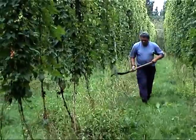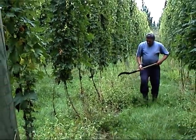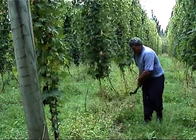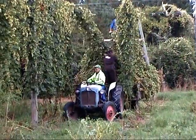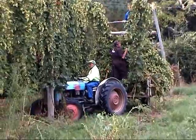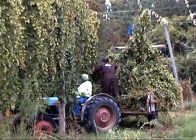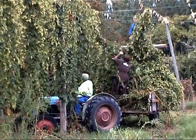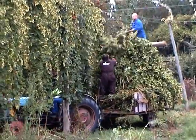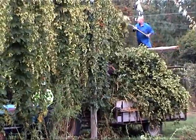Now what we normally do with our harvest is we'll get a guy come through here and chop the bottoms off. He'll chop the whole row. Then we drive underneath with tractors and trailers, and as our trailer's in underneath, we have a guy on a crow's nest at the back of the trailer, and he will chop the top off. And they fall on there pretty much like a load of logs. We'll get probably 50 plants on a load, and we'll just keep repeating that all day until our kilns are full.